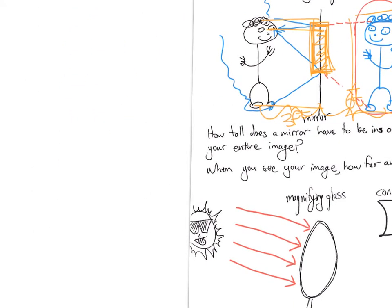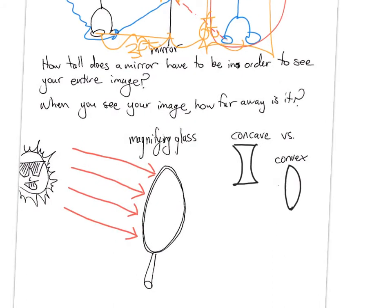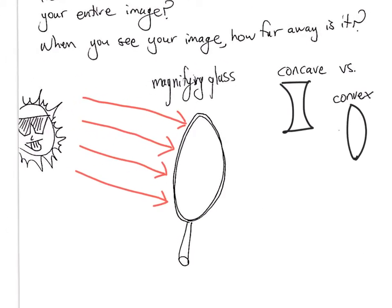I think that you can answer these questions, because I think I just did, so you should answer them. And lastly, we're going to get into talking about lenses. We have a bunch of lenses that we get to experiment with.